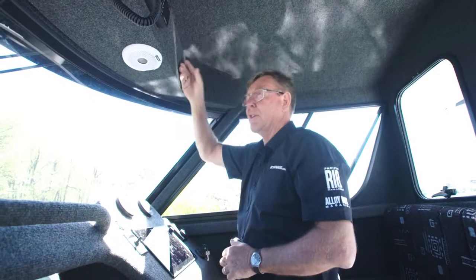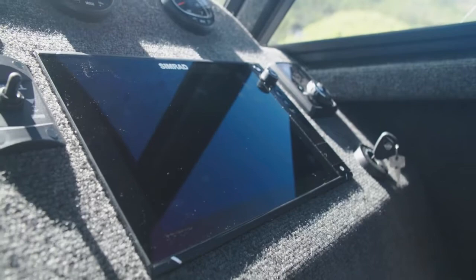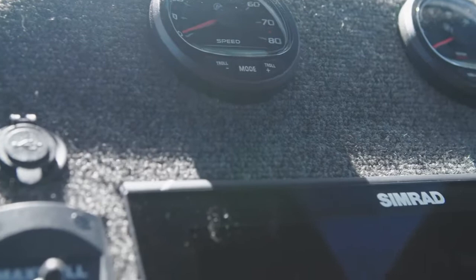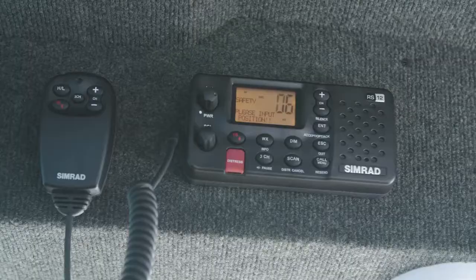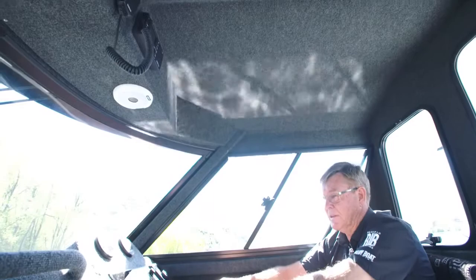The dashboard is very customised, and they've done that for a purpose. Once you decide what screen you want, in this case a Simrad 12, you can model things around it. So in this case, there's a bigger eyebrow to take the Mercury gauges. We've got the Maxwell automatic winch, and I notice we've got Zipwake here. Now these are the vertically operated trim tabs, and it's interesting to see how they go on a boat this size. They're quite a new trendy thing. Overhead, we've got the Simrad VHF, Fusion, and a couple of Fusion speakers, and there's a couple of Fusion speakers outside as well.